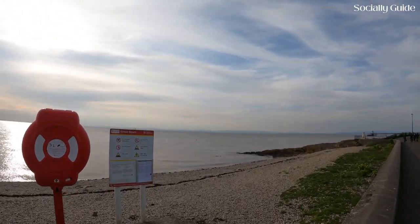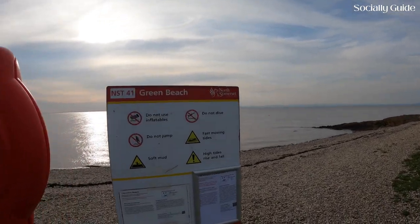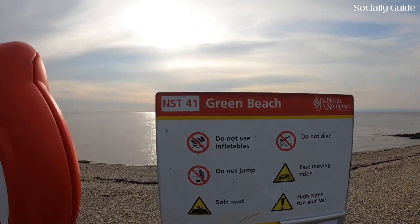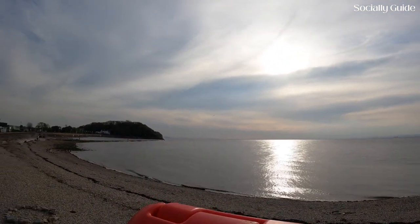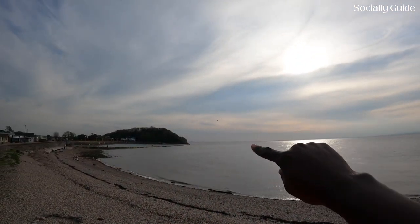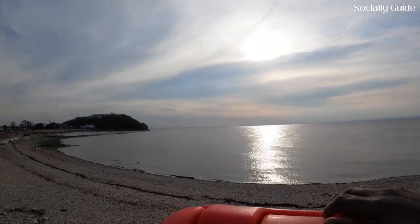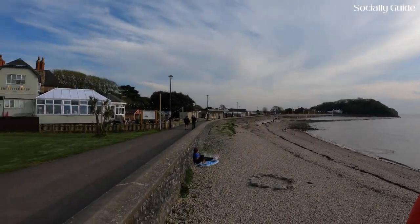You know, I'm just going to stand here, show you guys what you cannot do on the beach. And look, there is Portishead down there. That vessel is going there. Beautiful.